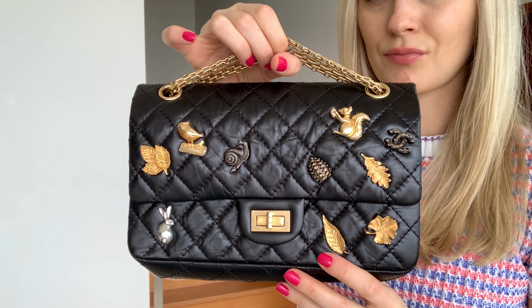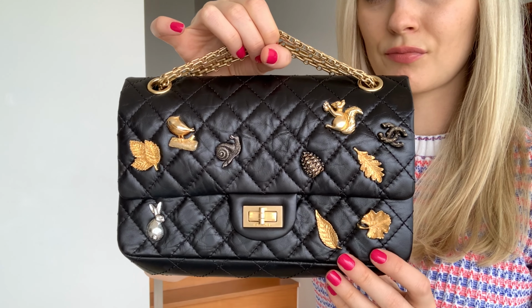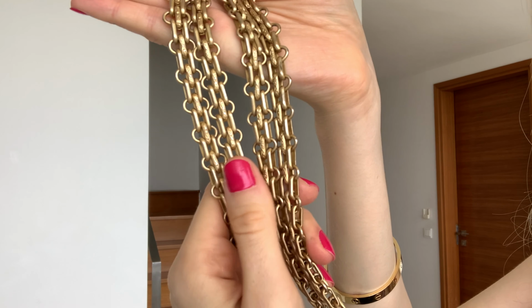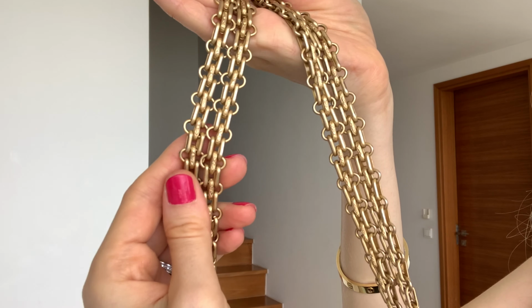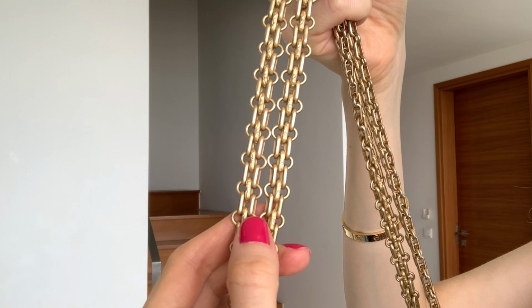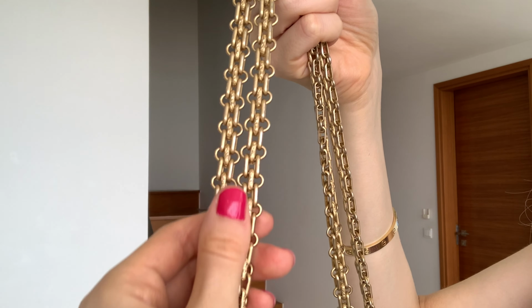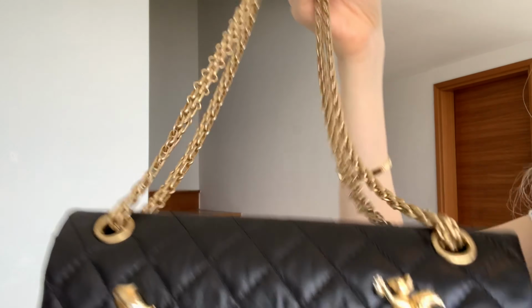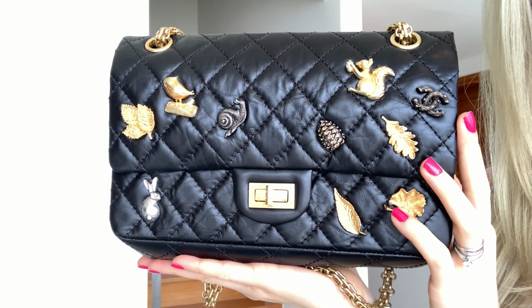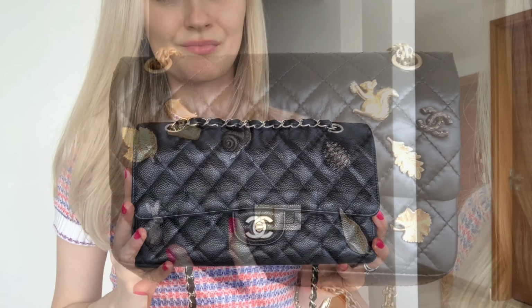And also my reissue is in a brushed gold hardware. It's really beautiful. I like it quite a lot. Actually, I do not see any classic flaps with this hardware nowadays. I saw quite a few on a pre-loved market, but Chanel is not launching new classic flaps with this hardware.